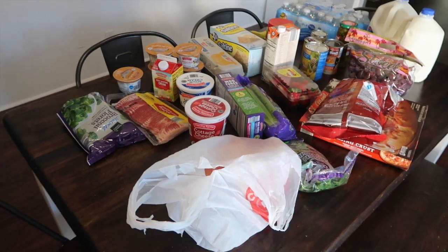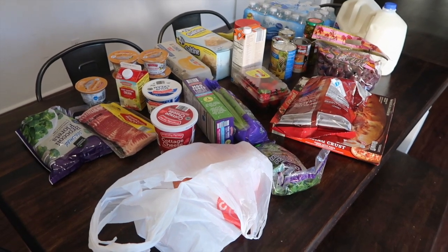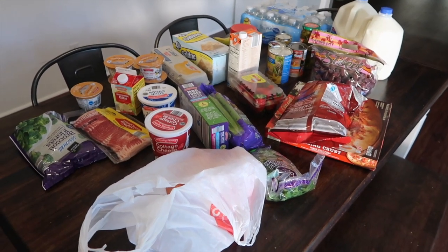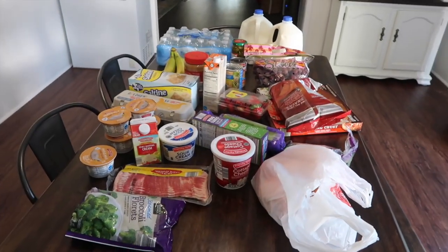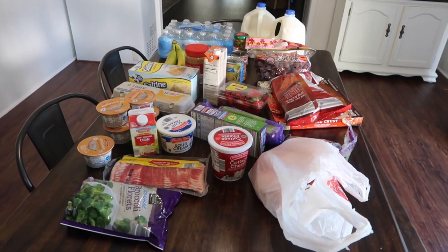All right, I just got my Instacart order and this was $47.33. So by the time I added like a tip or whatever, it was just a little over $50. So we're doing good in that department. I'm gonna show you how to make my meal that I showed you earlier now.